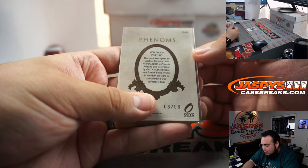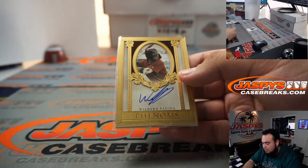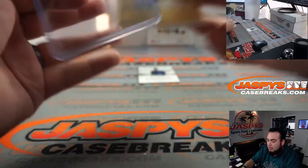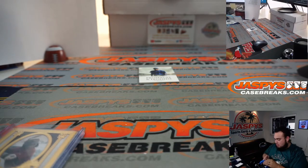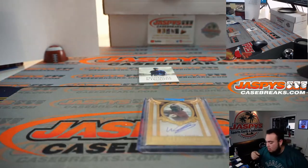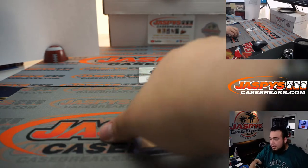Was signed on 6th of March 2020 in Phoenix, Arizona, and is certified by Onyx. There you go. Nice little gold plated frame. And yeah, that's D-backs.